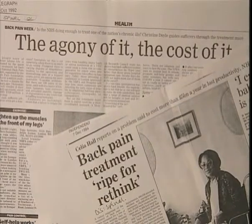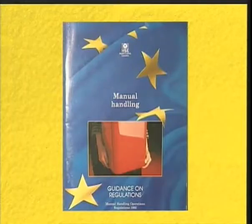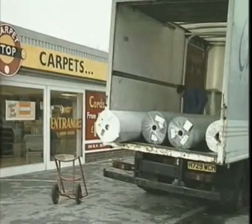Backache costs the country over £3.5 billion a year in lost productivity. Over 1 million man days are lost each year through avoidable back injury. The introduction of EU manual handling regulations has made it necessary for companies to recognize the importance of utilizing equipment which assists in the safe lifting of heavy products.